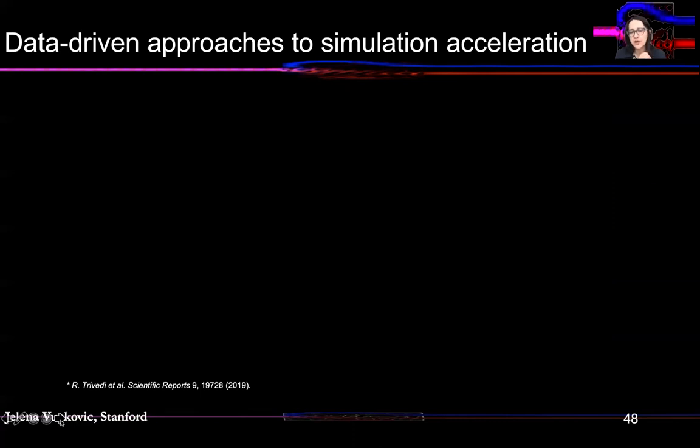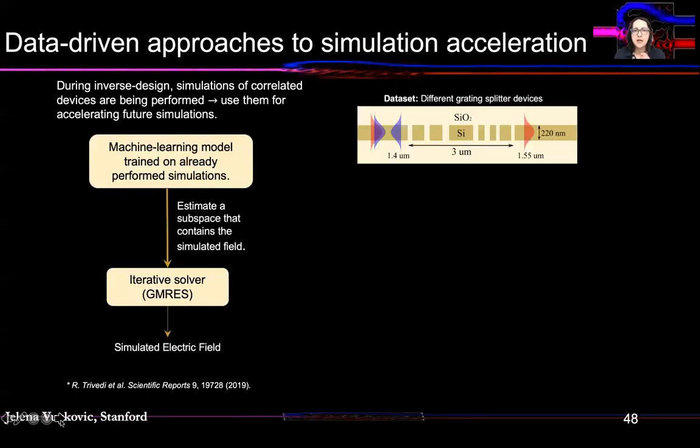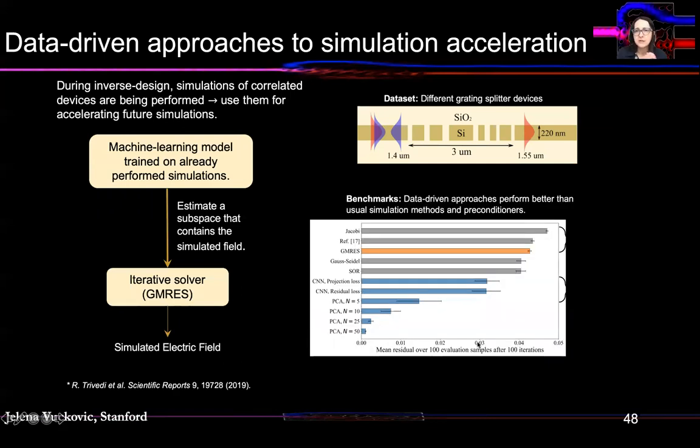One thing that we did in collaboration with our friends at Google were data-driven approaches to simulation acceleration. You can accelerate electromagnetic simulations by keeping in mind that during inverse design, in your iterative steps, you're basically performing simulations of correlated devices. So you can learn something from that and then accelerate future simulations. And indeed, this is what we did for a variety of devices. We have shown that our data-driven approaches perform much better than traditional simulation methods and preconditioners for solving matrices, and that in fact, you can speed up the simulation time by a factor of 10 or more.